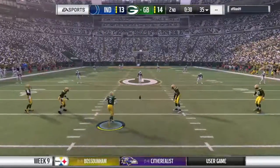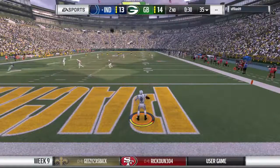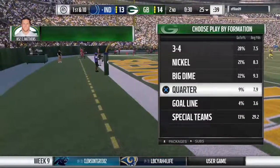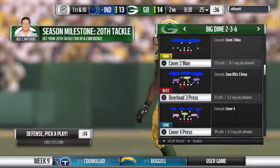Now after the touchdown, here's Crosby to kick it away. And this will be a touchback as that sails over the end line. Here comes the Colts offense now as they make their way onto the field.